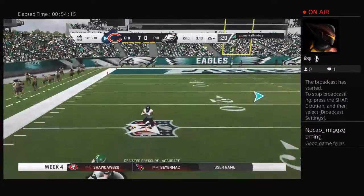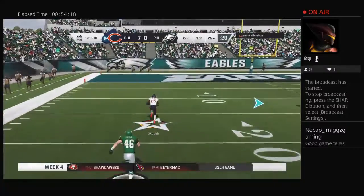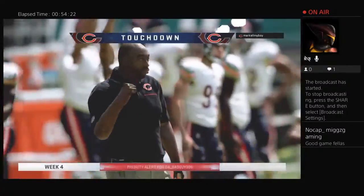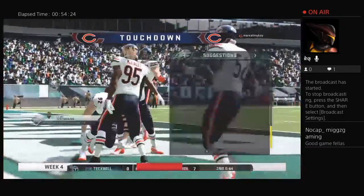He rifles one that's intercepted. Picked off at the 25. And they will score a pick 6 for a Bears touchdown.